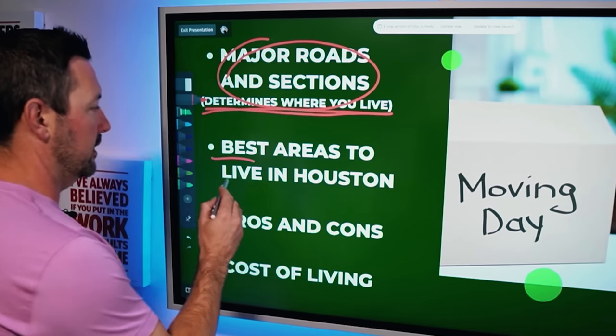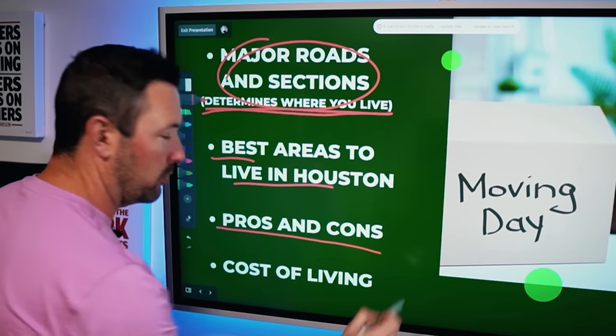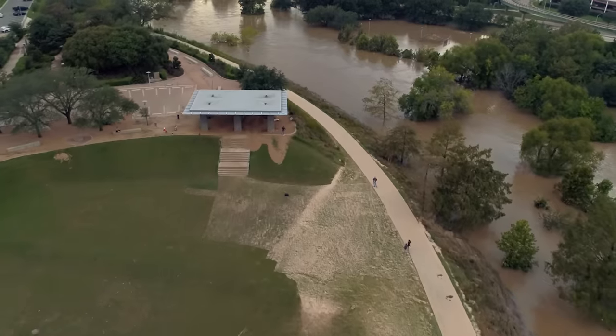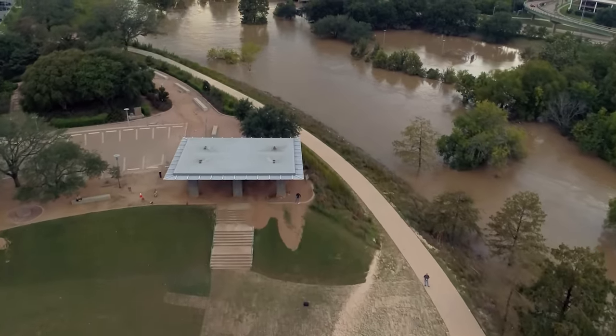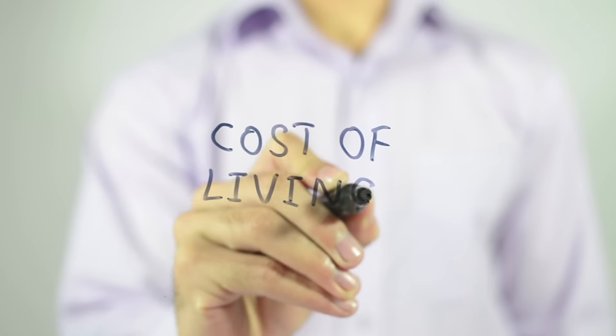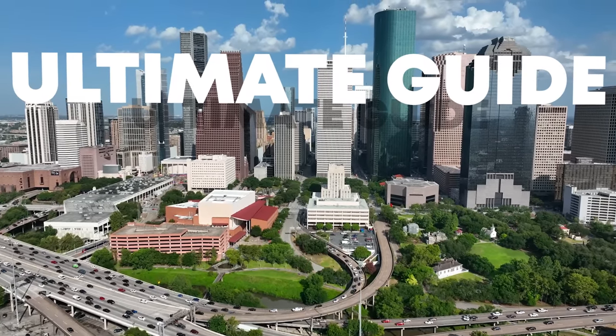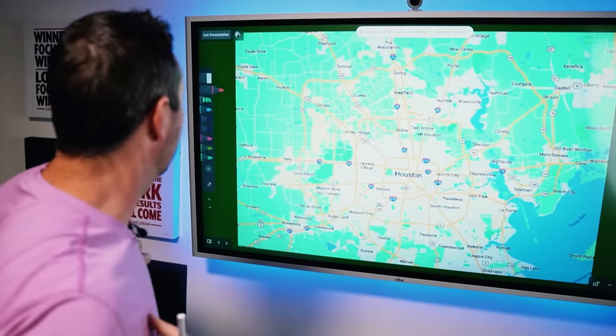So what we're gonna do is talk about these best areas, and I'll bring up the map and showcase it. Then we'll talk about the pros and cons of those areas. So I will give you the truth about some of these areas, why you may or may not like living there. And then we will hit it with the cost of living. So again, this is the ultimate guide to moving to Houston, Texas. There's never been anything like this. I wish I would have had it, right?